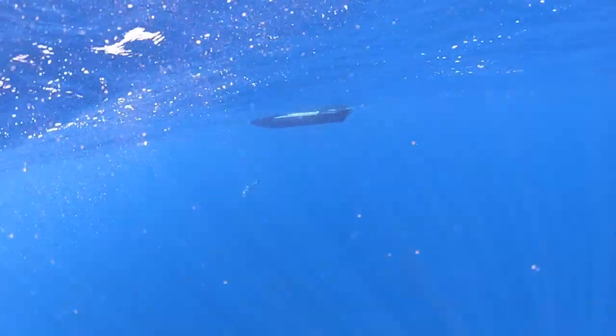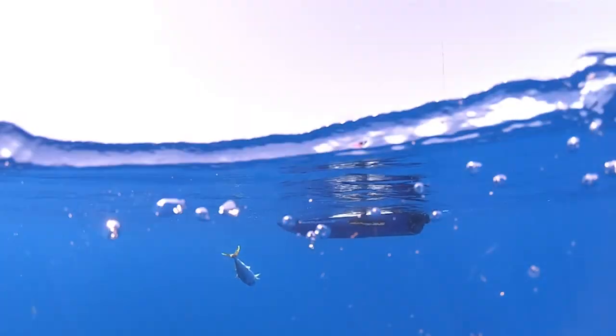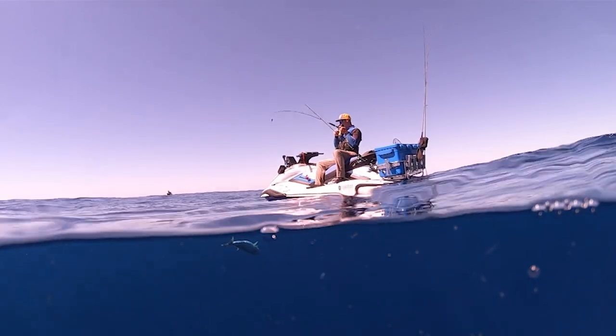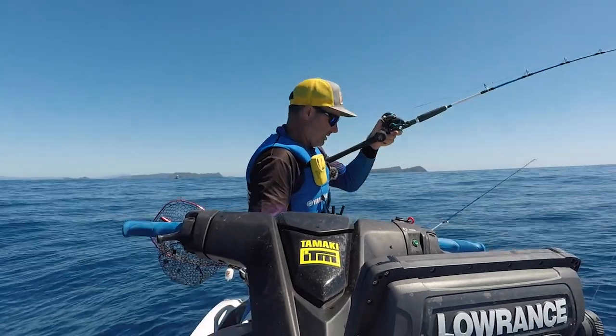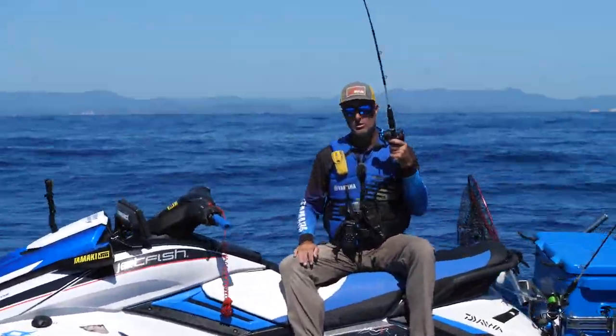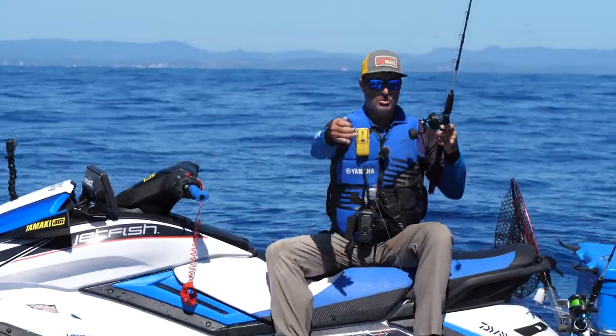Right, here he comes. Let's get him in. He's pretty tired, so I'm gonna get him alongside. To land a kingfish like this, once he's tired, once you pop his head out, he should just calm down a little bit. His head's just on the top of the water there. I can see he's hooked in the corner of the mouth. So now it's just all about being gentle with him.